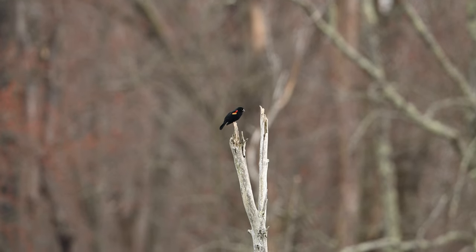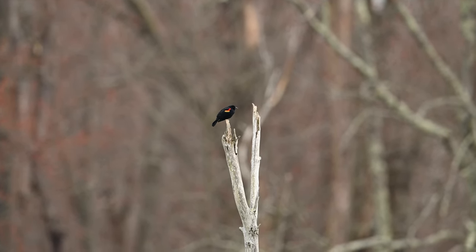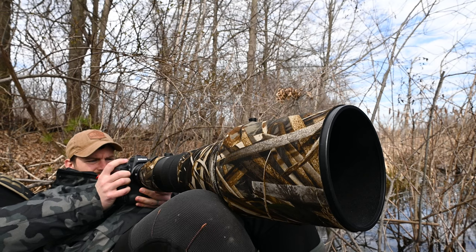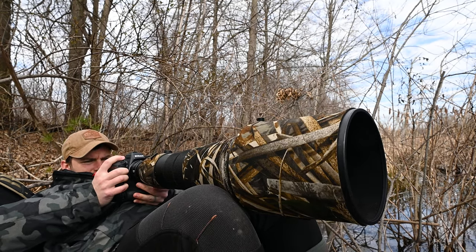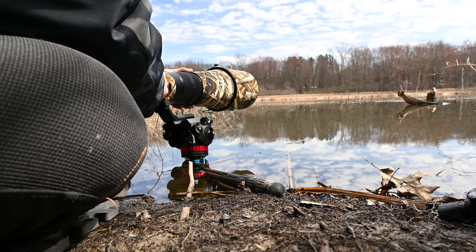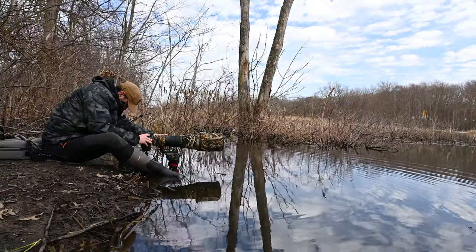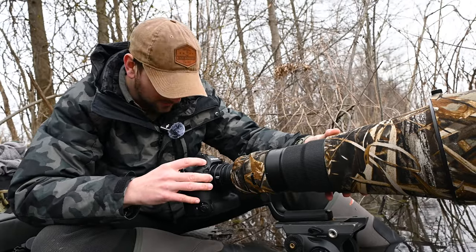Off in the distance were dead snags sticking out of the water. Every once in a while, a red-winged blackbird would perch and start singing from the top of one of these snags. On one occasion, I was able to get a video of one male calling. I placed my lens on my knees to stabilize it and managed to get a short video of the bird. If you look closely, you can actually see the bird's breath escaping as it calls. Absolutely beautiful.